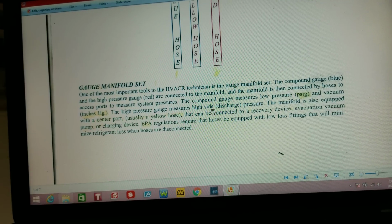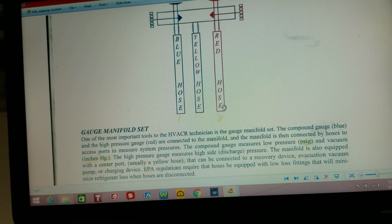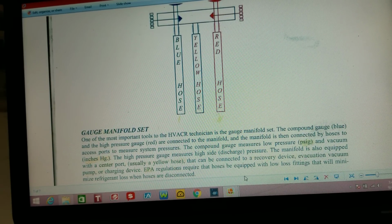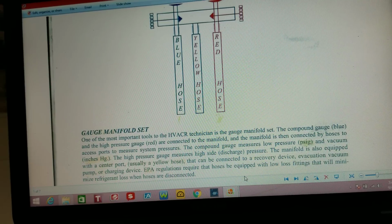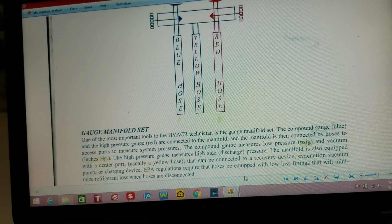I don't have a picture of this fitting they're talking about, but the fittings would be down here and up here. Those low loss fittings are fittings that, when you take the hose off or put the hose on a device like a vacuum or a recovery tank, when you do the recovery of the refrigerant, they prefer that the technician have those type of fittings on their hoses so that when you take the hose off of a recovery tank, it won't let out a lot of the refrigerant, a lot of the gas. It won't come out.